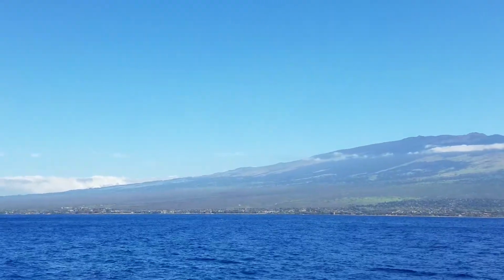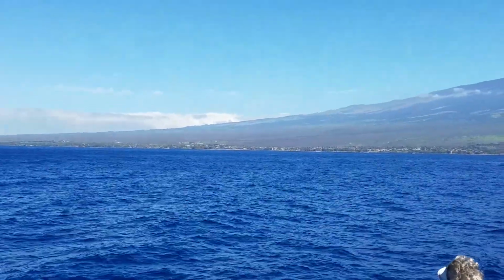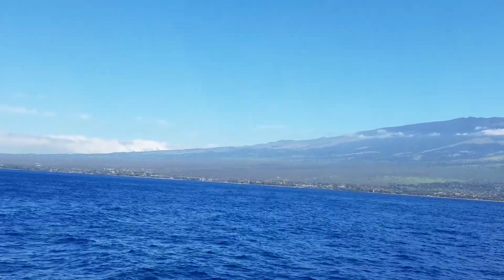Oh, that whale's back up at 11 o'clock. I had a great question. How long do the calves stay with their moms? Really good question. So they're actually nursing for the first 6 to 9 months of their life.